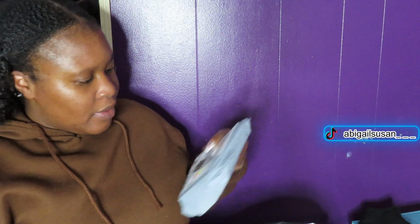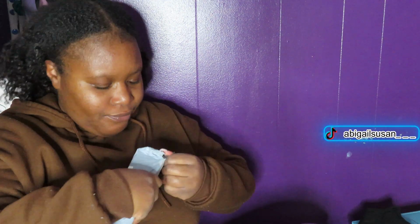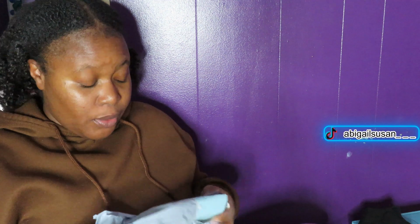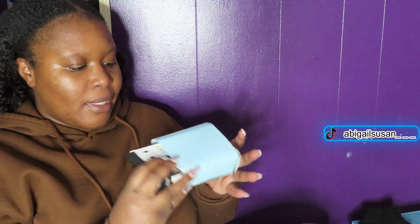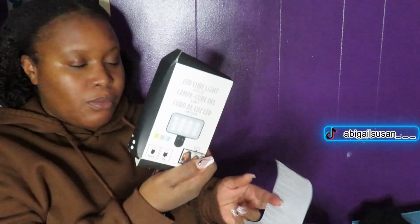Next thing I got, what is this? I don't even remember what I bought. That's crazy. When you don't remember what you bought, that's another thing. Oh, this is an LED light. I bought another one because initially I got one from Five Below, but of course it's Five Below. But this is my thing with TEMU that they need to do better at. Why is the box all broken up like this?